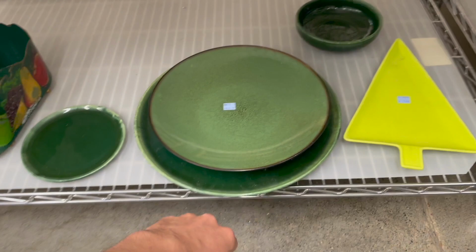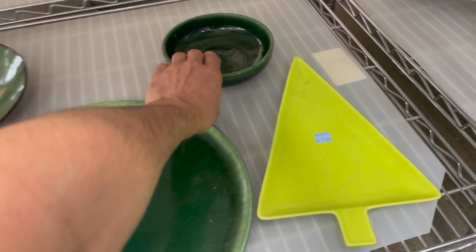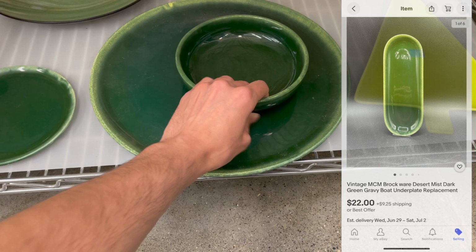Ooh, what about this? What about the underplate? It kind of looks like the Brockware. Remember I bought the underplate for the gravy boat? I think it is. Yeah.